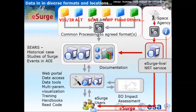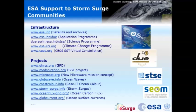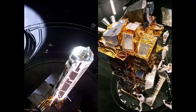So ESA provides quite a lot of support to storm surges. There's just a few things here, and later at your leisure, have a look perhaps through some of these websites to find out about satellites and some of the other projects that we run. Well, primarily, we're into building satellites, big, complicated, pretty expensive satellites with very complicated instruments on board. And I say complicated because they have to be.